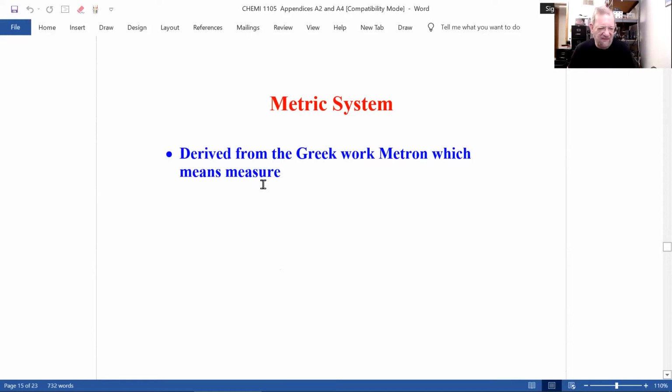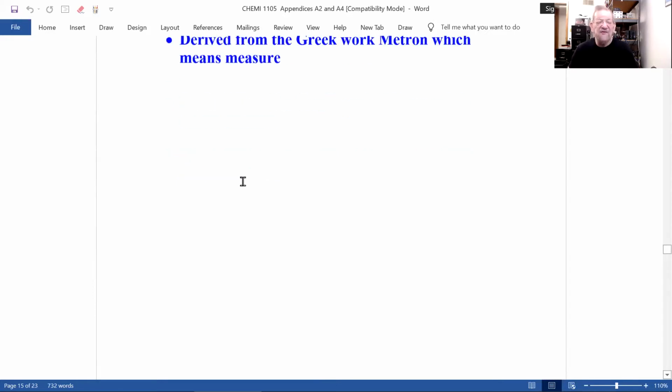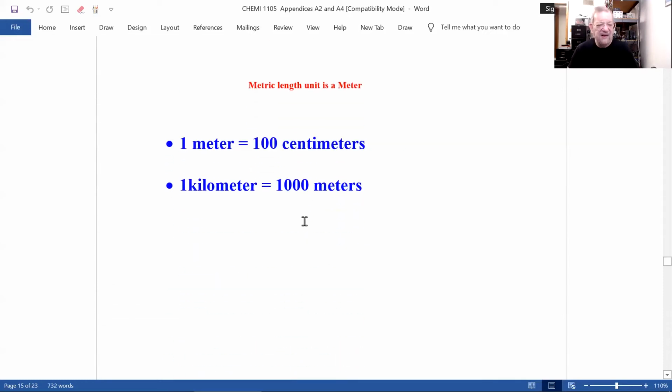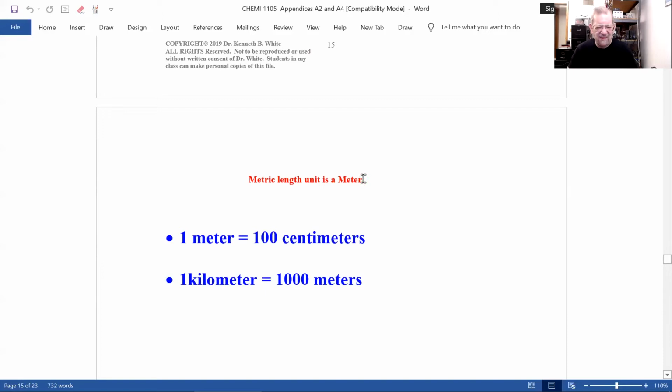Now, I won't ever ask on a test, but in case you're wondering, metric, the word is derived from the Greek word metron, means to measure. I don't speak Greek, so I'm going to assume what I read in the books is telling me the truth. I hope it is. Any of you speak Greek, let me know and let me know that is true.